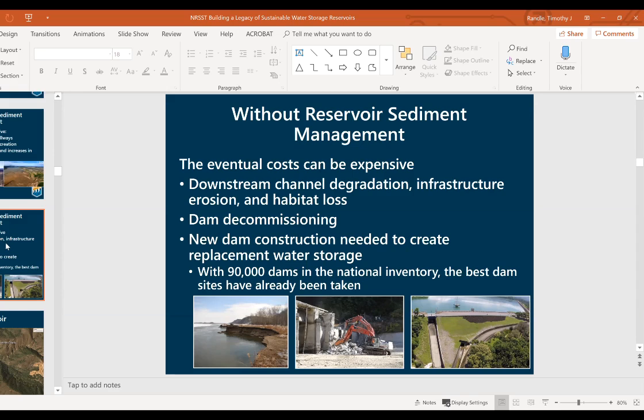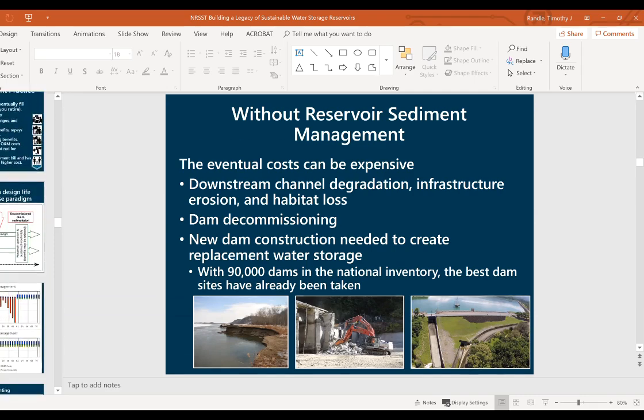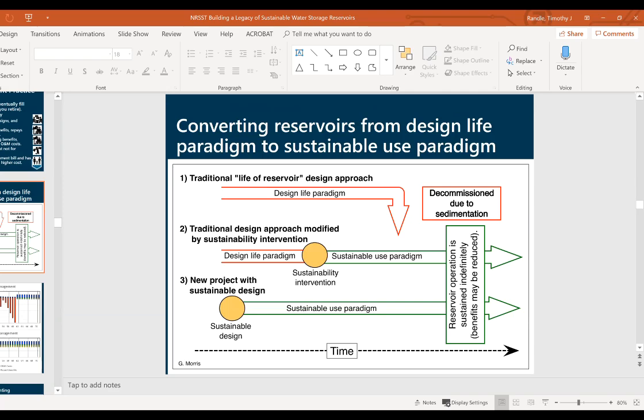Another comment or maybe a question I have for Tim Randle is, you had alluded to the different models out there of envisioning how a reservoir should operate, and you have the slide that shows there's the traditional life paradigm where you just let it fill up and then maybe remove the dam. In the future, reservoirs would be constructed with a sustainable life paradigm. But we certainly, with Lewis and Clark Lake especially, are in that middle paradigm where initially we were looking at a traditional life, just a finite life to the reservoir of about 200 years, and then it would fill up.